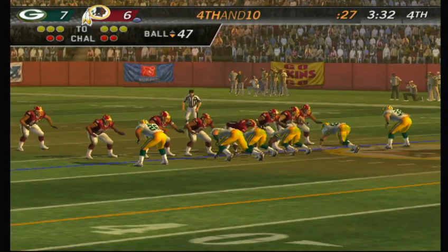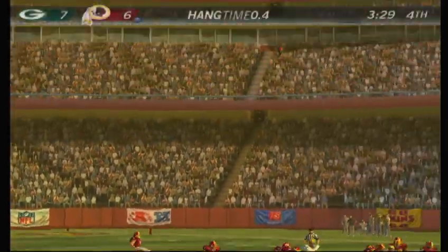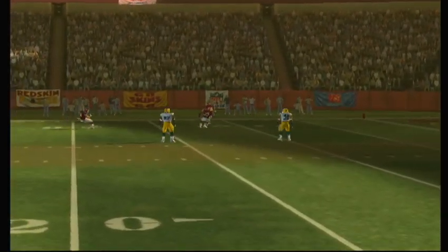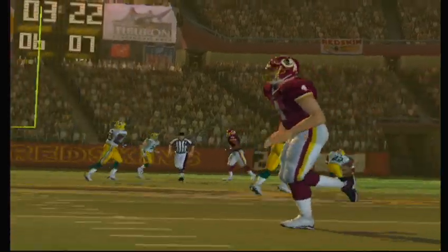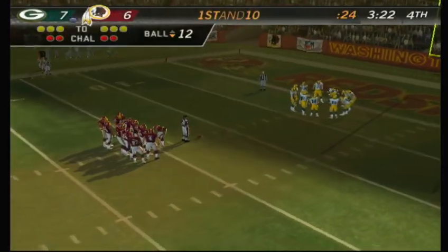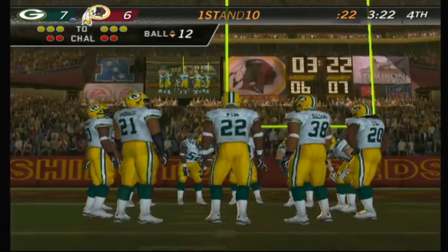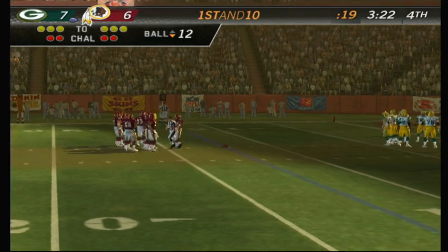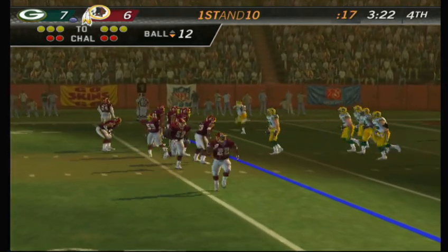So they'll line up the punt after going three and out. And he chooses not to return this one. First ball on their own 12. Ball on the 12-yard line.